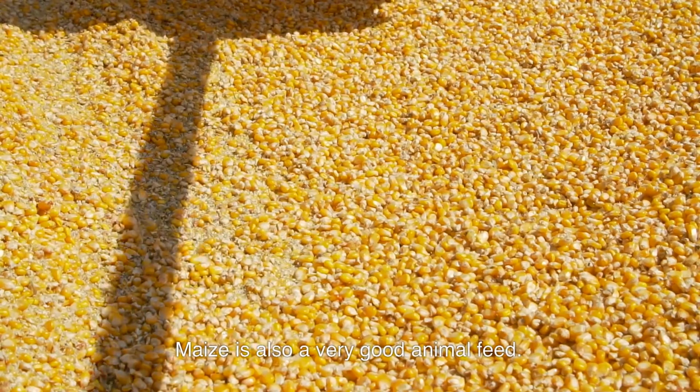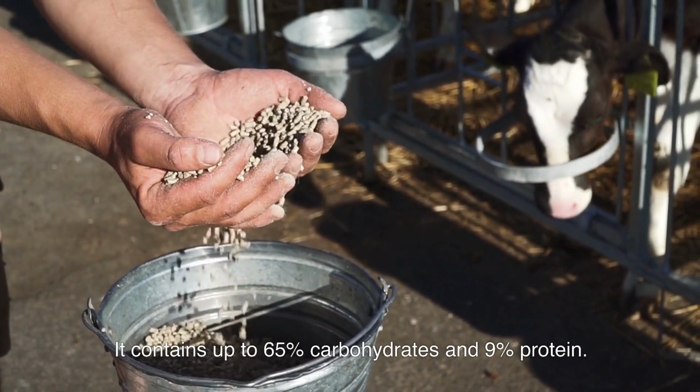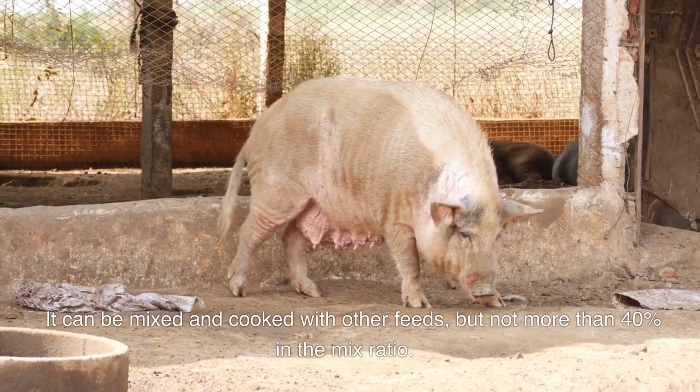Maize is also a very good animal feed. It contains up to 65% carbohydrates and 9% protein. It can be mixed and cooked with other feeds, but not more than 40% in the mix ratio.